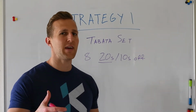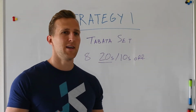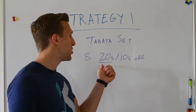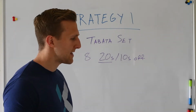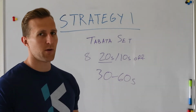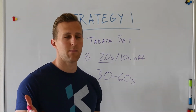You can just think that with strategy one and these types of sprinting protocols, nothing's really wrong, nothing's really right, as long as you're pushing yourself super hard during those 20 seconds. That's the key point. But like I said, you still want to be within that 30 to 60 second range for that total amount of work, 45 being the prime example.